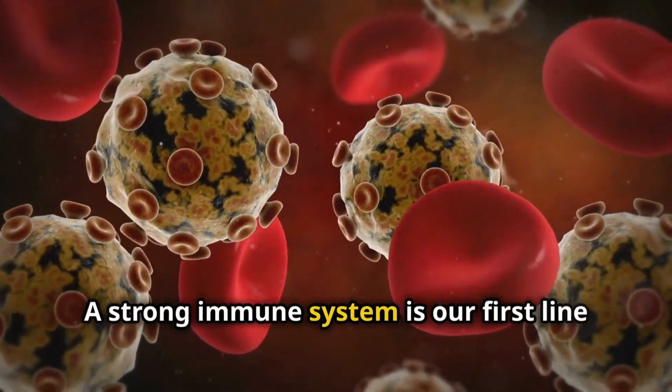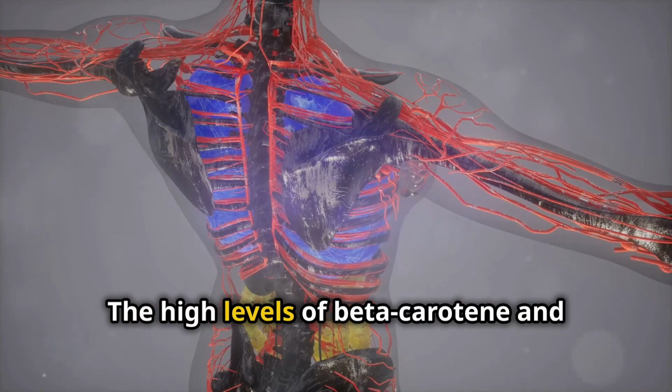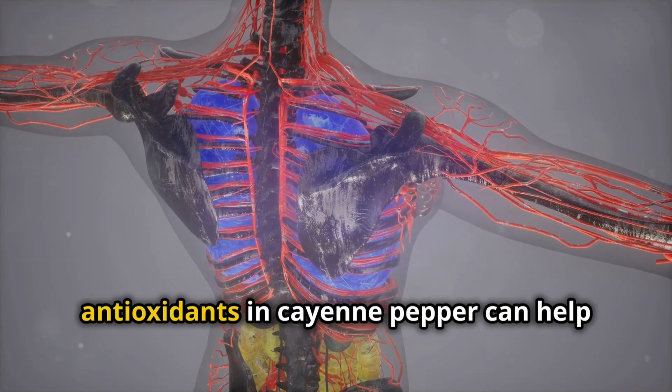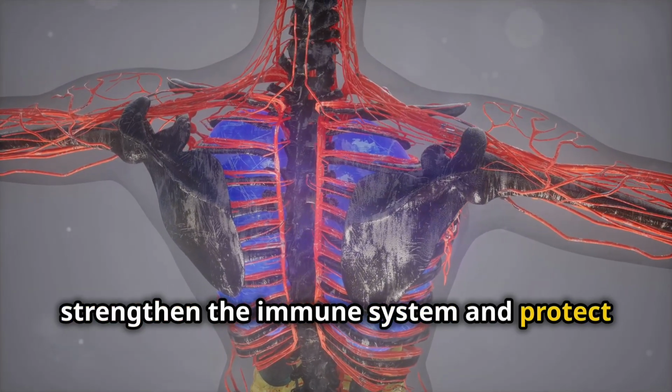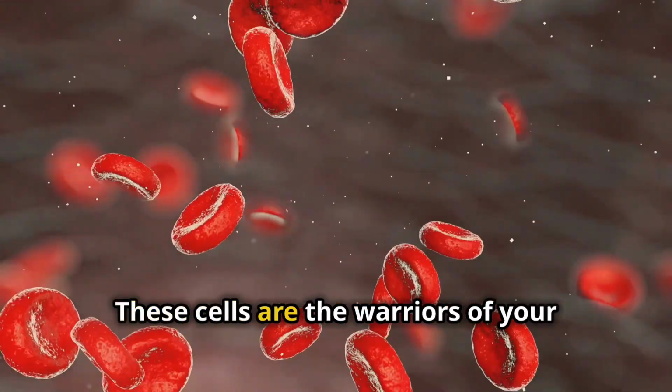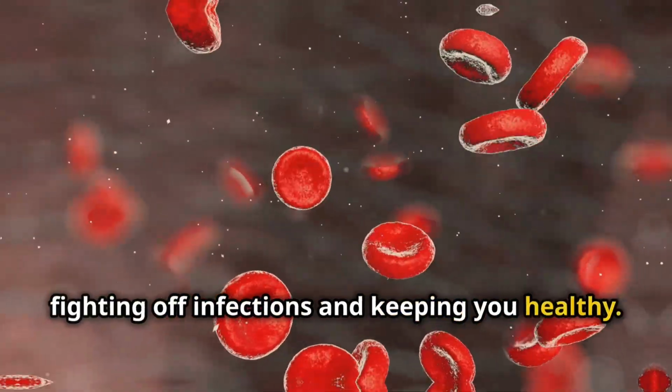A strong immune system is our first line of defense against germs and viruses. The high levels of beta-carotene and antioxidants in cayenne pepper can help strengthen the immune system and protect against illness. These cells are the warriors of your immune system, fighting off infections and keeping you healthy.